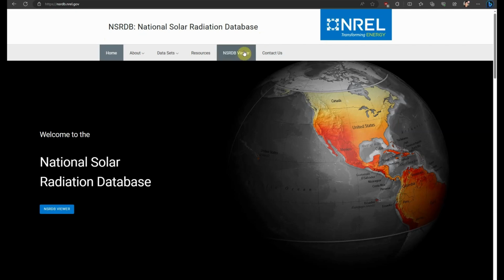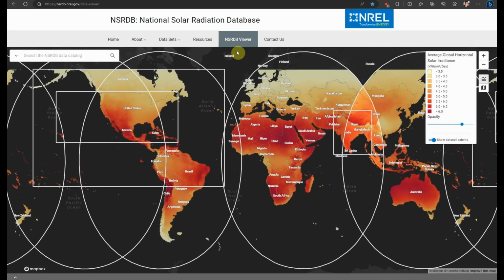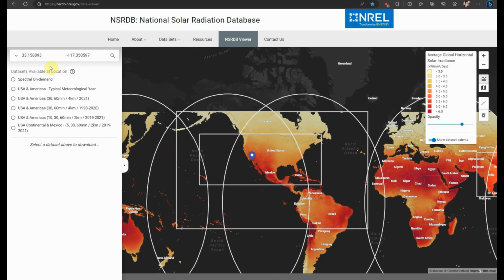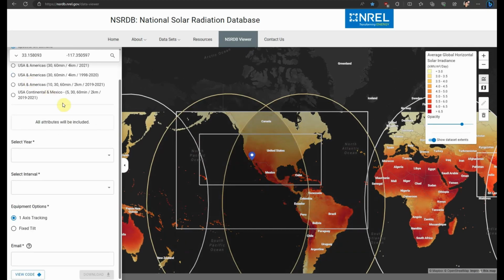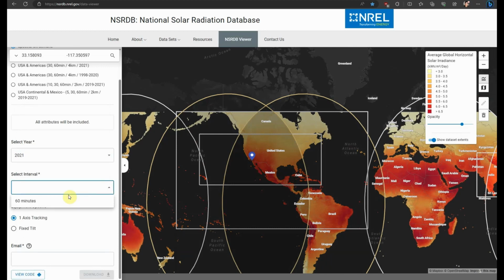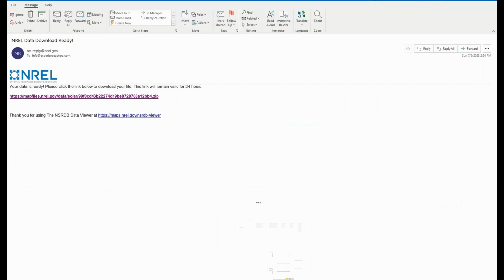Starting from the home page, we'll go to NSRDB Viewer and enter a location. We'll input Carlsbad, California. Then select Spectral On Demand for the data set. We'll select 2021 for the year, and 60 minutes for the interval, which is the only option. We'll also go with the default one-axis tracking. You then need to enter an email address and click the download button. After a few minutes you'll receive an email from NSRDB that says your download is ready, and a link to where you can download your file.